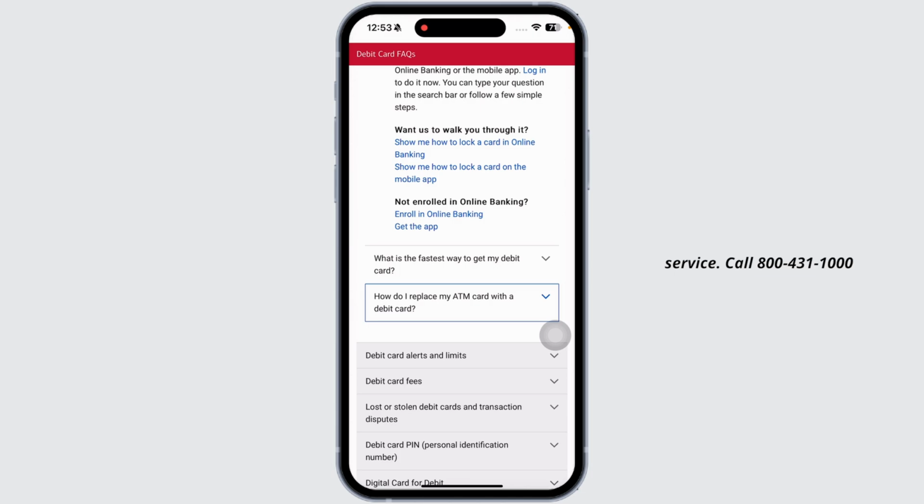call 800-431-1000, or alternatively, you can schedule an appointment at a financial center for assistance. For security reasons, Bank of America does not provide PIN information online or over the phone, so you'll need to visit the bank itself.